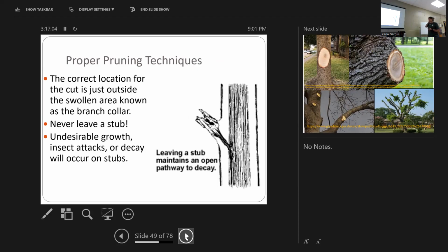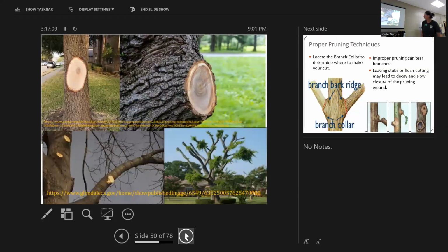But yeah, leaving a stub maintains an open pathway to decay, so never leave stubs. That one is a bad pruning practice. See where they got into the tree? It's going to take forever for that tree to heal itself, if it does. Good luck. This is tough.